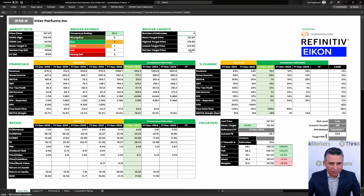We have 4 brokers, not that many for a US stock. Price target's not that much higher than where it is actually, 160, 150, only 2.5% upside. High target there, 178. No strong buys, 3 buys, 1 hold, no sells, no strong sells. EPS line, not great. I reckon something to do with the pandemic there. We weren't buying as many perfumes. I can forgive that. I can definitely forgive that. And then moving back to some very solid growth, 16% growth, double the market average. Obviously, we're going to pay more for it at 33.9, but we need to see how that compares to the 5-year average. Is it one of those quality stocks where investors have just in general paid 40, 50 times earnings, and it appears to be that way.